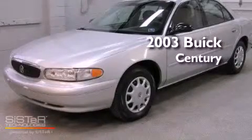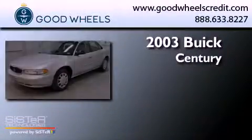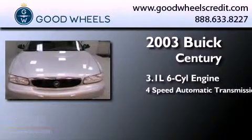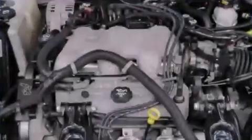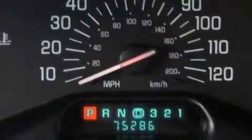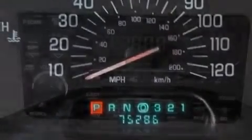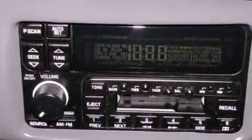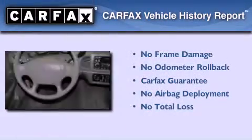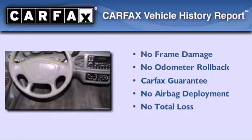This is a 2003 Buick Century. It has a 3.1-liter six-cylinder engine and a four-speed automatic transmission. All of the following features are included: full power accessories, a keyless entry system, an engine immobilizer theft deterrent system, and an automatic climate control system. Not to mention that this Buick qualifies for the Carfax buyback guarantee.